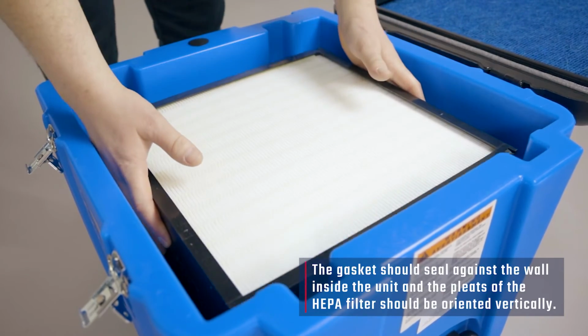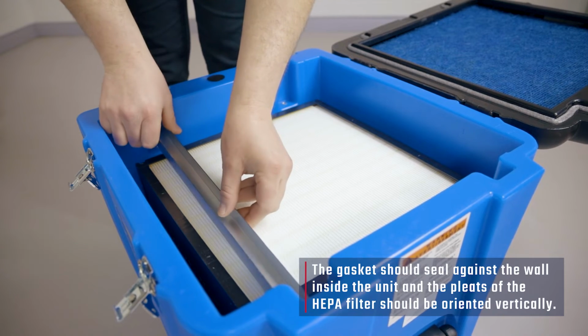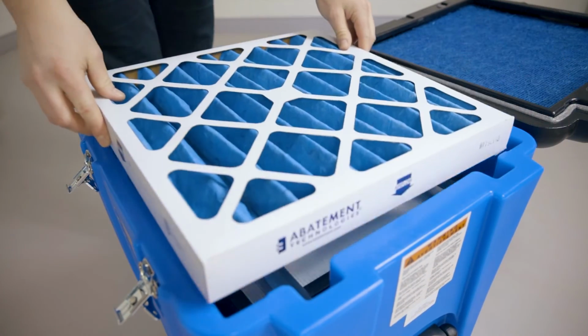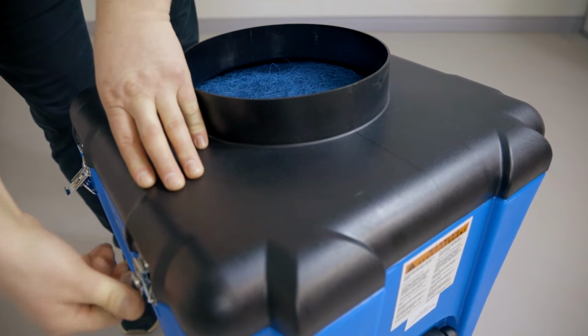The gasket should seal against the wall inside the unit, and the pleats of the HEPA filter should be oriented vertically. Screw the brackets back into place on top of the HEPA filter. Reinsert the second stage filter, close the door, and secure it with the rotating latches.